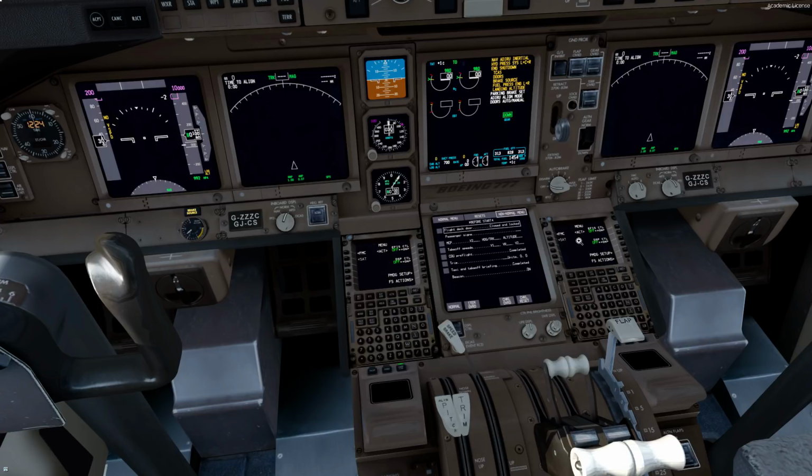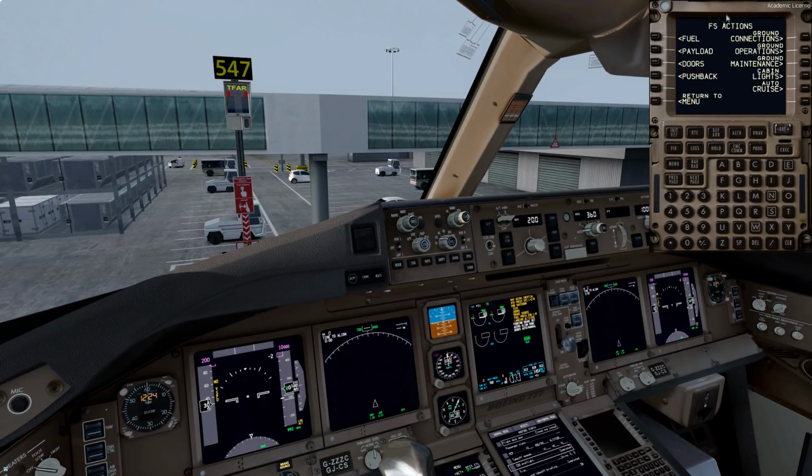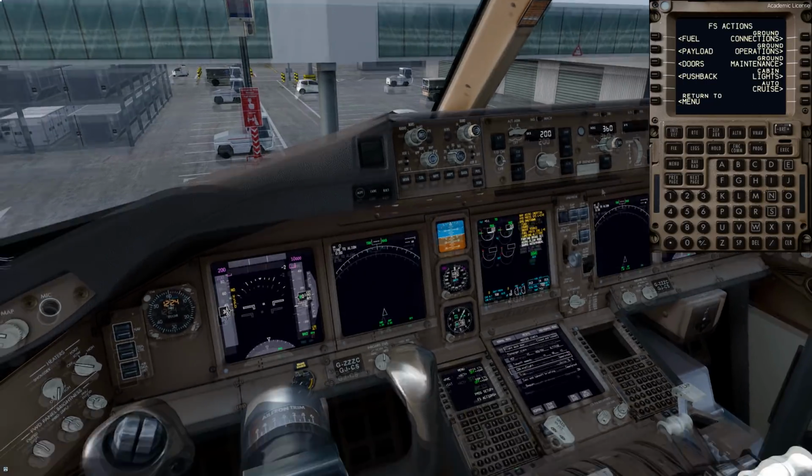So let's start heading into the FMCs and start entering our weights and stuff. So FS actions, payload, and as I said some minutes or seconds back, we will have a 197.7 even. Gives a load level of 78.5%, so not fully loaded. I guess these flights go pretty fully packed on such a long route. And as I said, rounded up to 70,000 kilos, like so. That's the page here done.